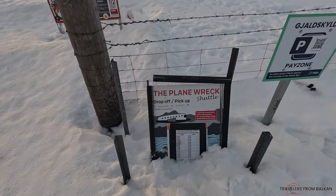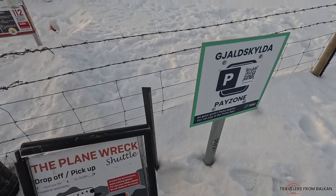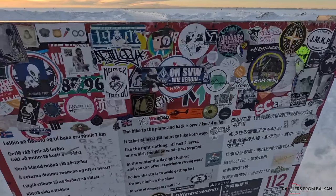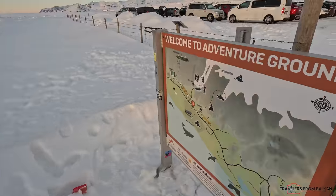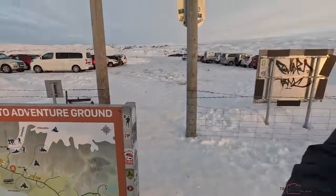Don't forget on the parking lot to pay the fee for the parking, otherwise you're going to get a fine, and here you're going to find some information about the shuttle bus and the parking, and then through this gate you can look here. Welcome to Adventure Ground, some activities that you can do, and then from here, that way you're going to go.